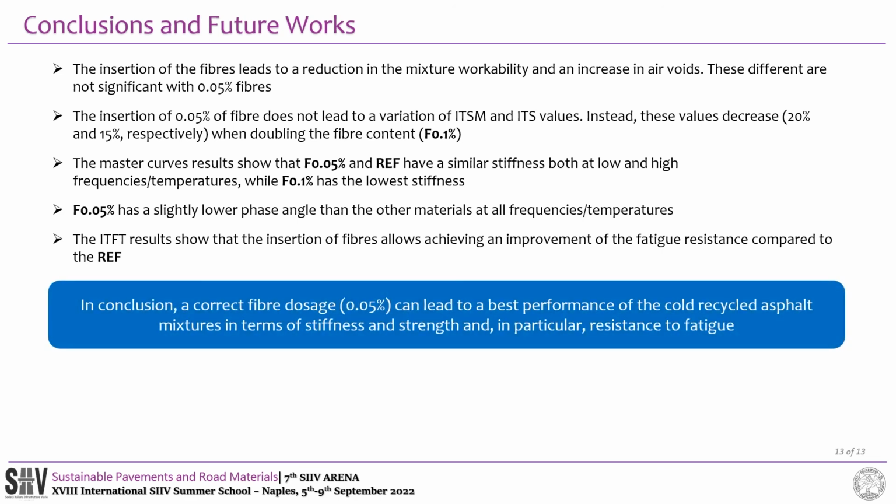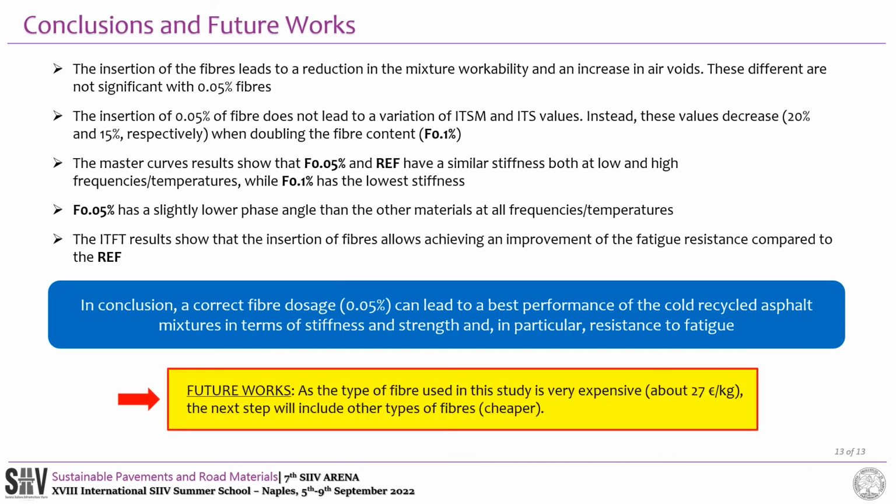In conclusion, a correct fiber dosage, 0.05%, can lead to a better performance of cold recycled asphalt mixture. In particular, these fibers give more ductility to the material. Future work will be done to replace this type of fiber with cheaper ones.